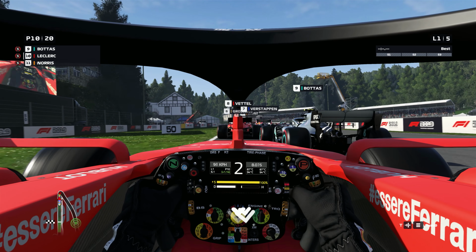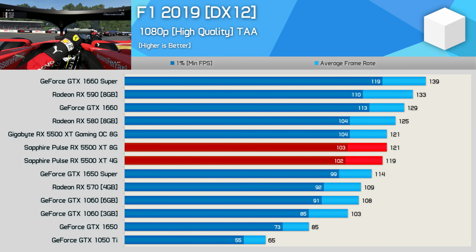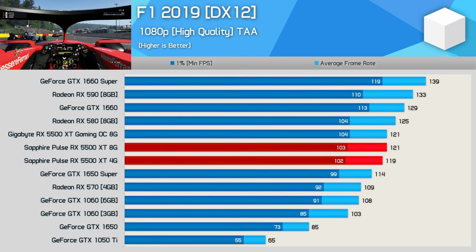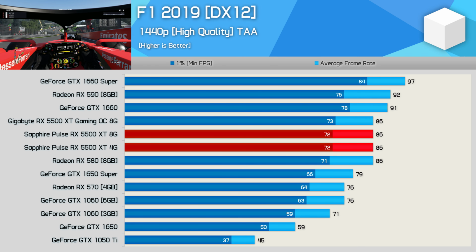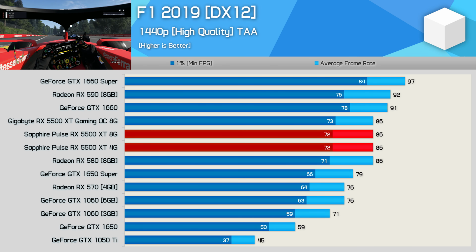F1 2019 isn't that memory sensitive, and as a result the 4 and 8GB versions of the 5500 XT enable the same level of performance at 1080p. And it's also the same situation at 1440p. Here the 4GB 5500 XT was good for 86 FPS on average, the same performance you'll receive from the RX 580.